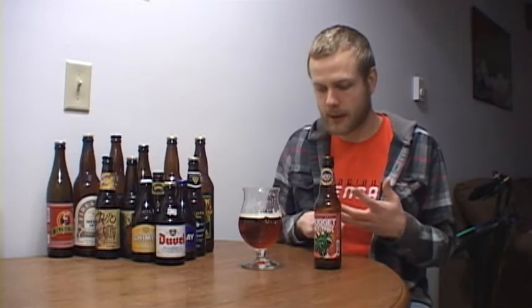Then very, very faint in the background is that malt that makes it a red ale, but it's very faint. I'm getting maybe a little bit of pine in the taste. Definitely bitter, some citrus in there, and then the background is that slight caramel malt that makes this very good. This beer is freaking awesome.